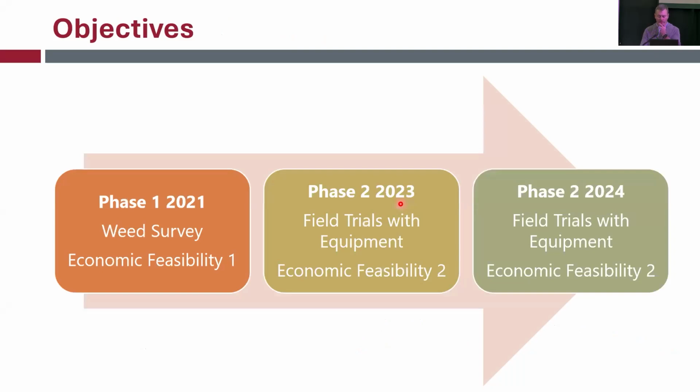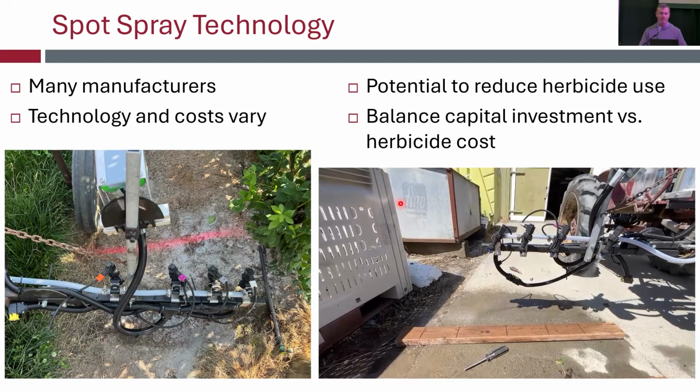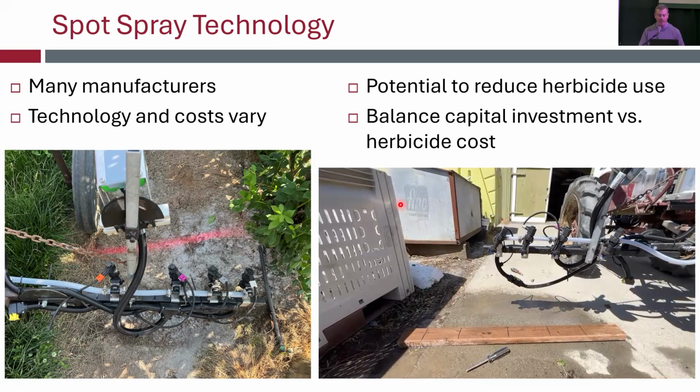This is a little bit of an overview of what we did. We took 2022 off from this project, but finished it up this past year. So there's a ton of different manufacturers. I'm going to take a minute and talk about the technology, the equipment. We were hoping to have our sprayer here, but logistical issues, we couldn't get it here. There are tons of different manufacturers.